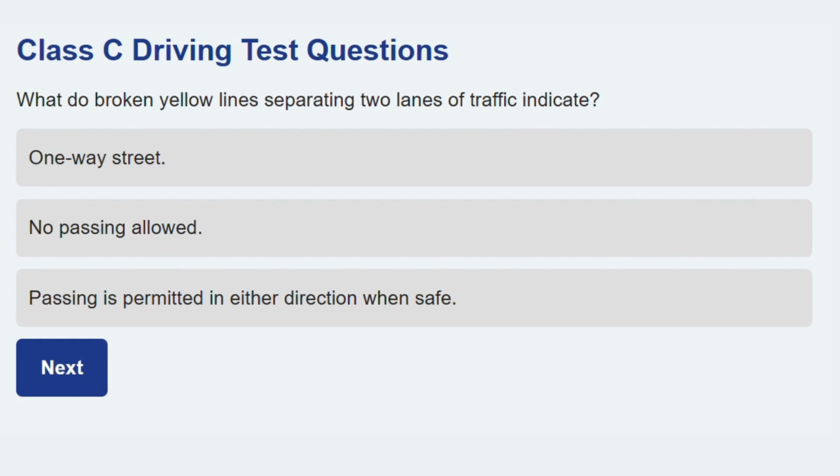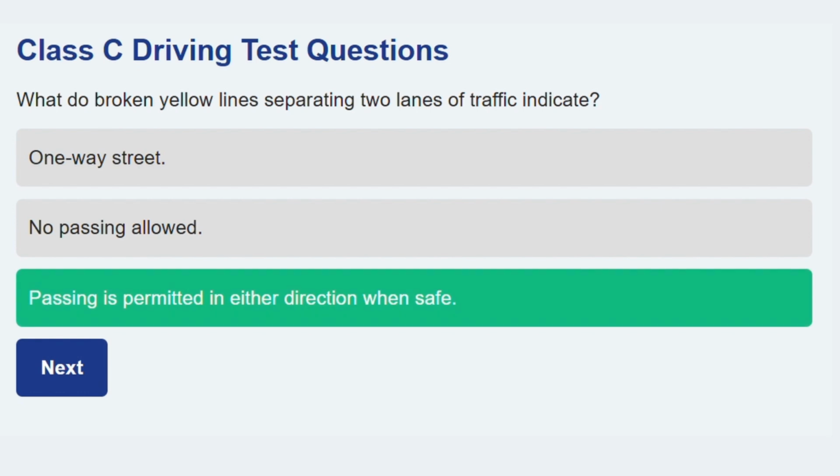Next. What do broken yellow lines separating 2 lanes of traffic indicate? Passing is permitted in either direction when safe. Check ahead and overtake only if clear. Pass if clear. Keep going.